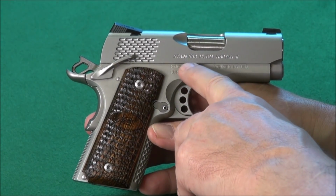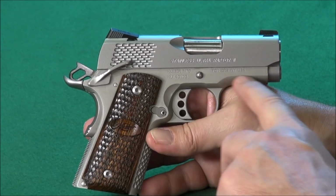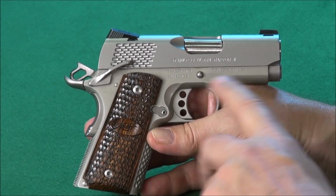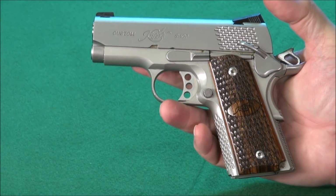Now it's called the Stainless Ultra Raptor 2, but it's actually got a frame that's aluminum, which brings down the weight. And the finish is satin silver. Let's look at the other side and just look at how beautiful this is.